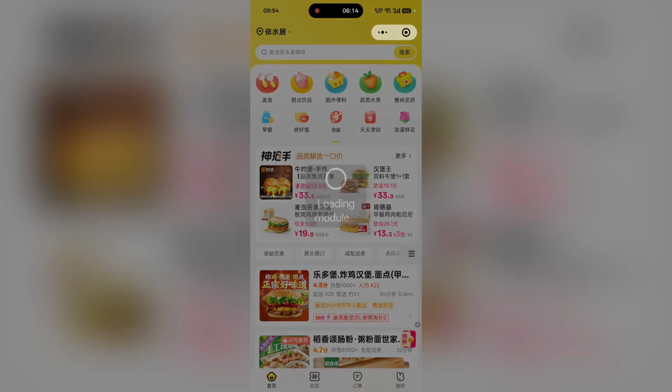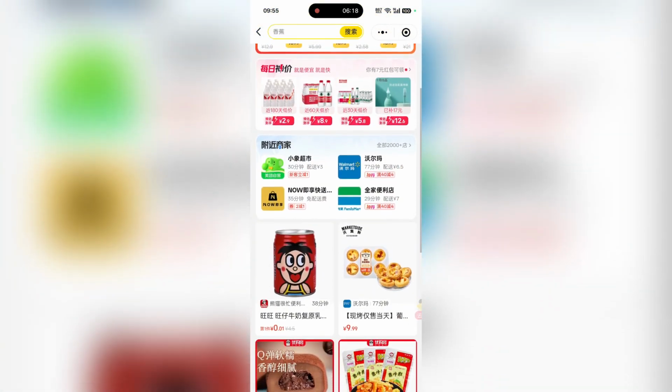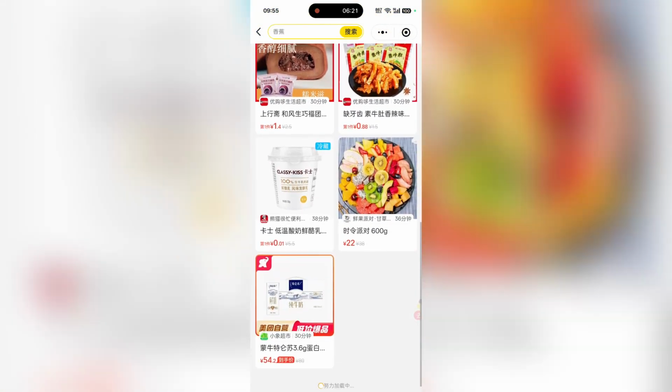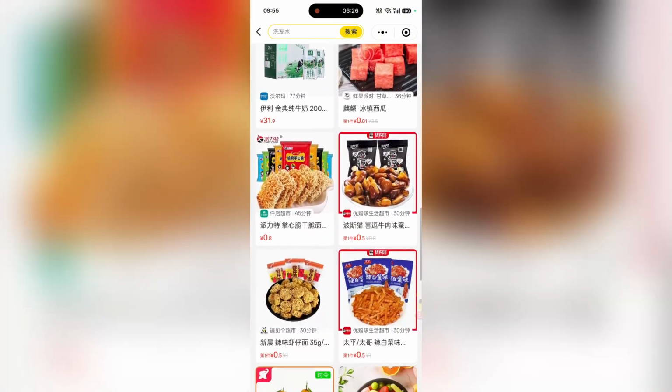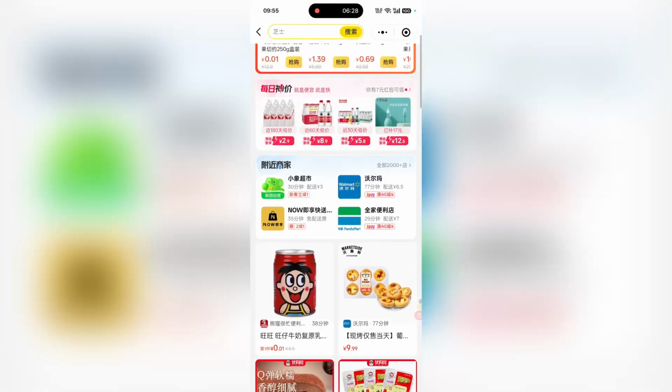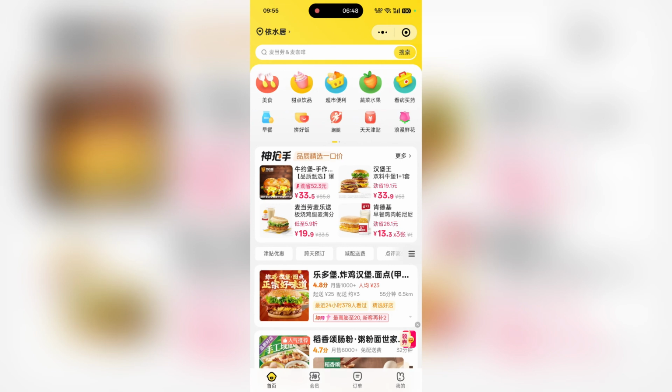The next category over is groceries. So if you wanted to order some actual food, bottled water, drinks, snacks, fruit, you name it. There is just an enormous selection of different foods. And once again, you can choose categories from the top. You can have convenience foods, you can have vegetables, fruit, you can have flour delivery, snacks, drinks, alcohol, household items, etc., even makeup and electronics. And this would all be instant delivery.